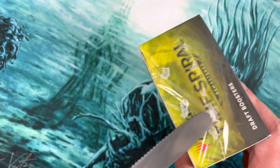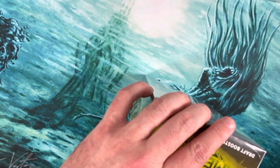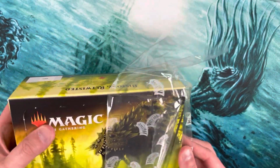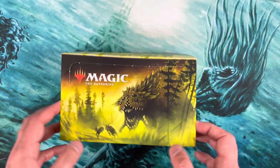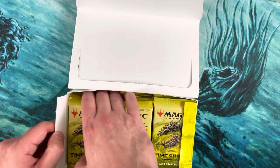Alrighty, Time Spiral Remastered. So, these boxes have pretty much settled. They're sitting right around $250, which is not bad. We've seen them get as high as, I think, $330 or $350, but they've been kind of hovering between $250 and $275 for some time.